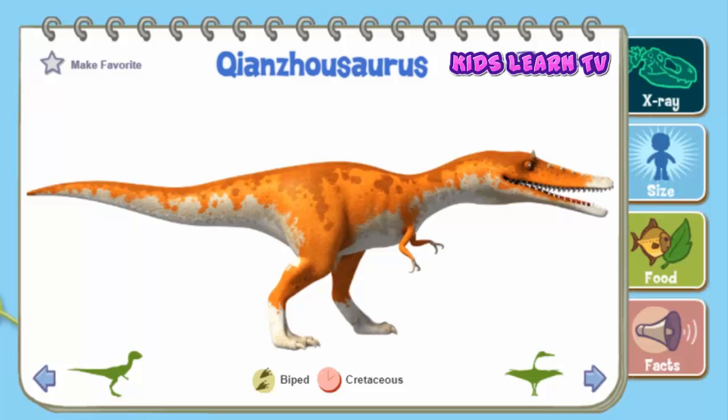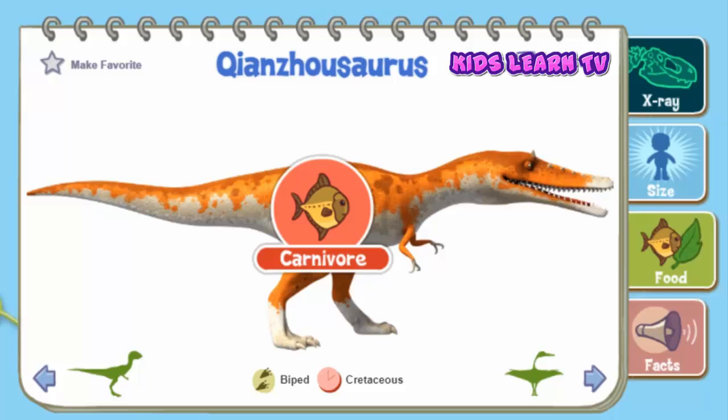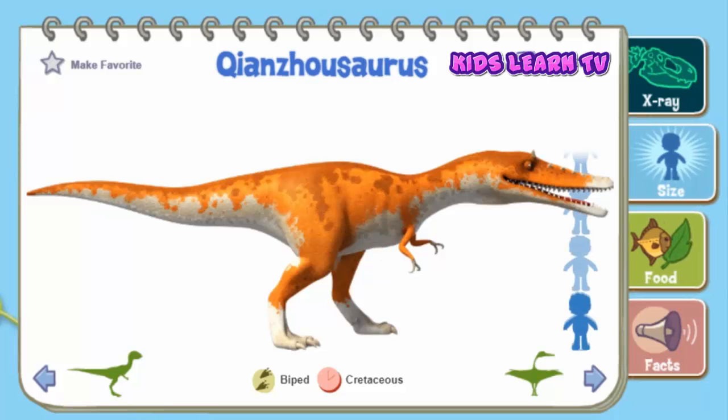Chonchosaurus. Compared to other tyrannosaurs such as T-Rex, Chonchosaurus had a long snout, earning it the nickname Pinocchio Rex. Chonchosaurus was a carnivore. Even though it was a tyrannosaur, its jaw was likely weaker than the T-Rex's, so they probably ate different prey. This animal was about 4 kids tall.